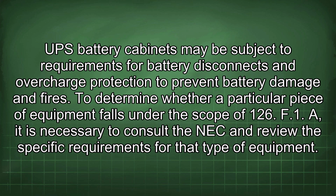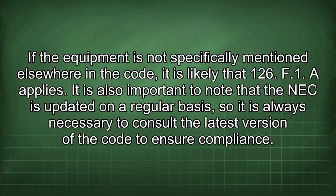To determine whether a particular piece of equipment falls under the scope of 126.F.1.A, it is necessary to consult the NEC and review the specific requirements for that type of equipment. If the equipment is not specifically mentioned elsewhere in the code, it is likely that 126.F.1 applies. It is also important to note that the NEC is updated on a regular basis, so it is always necessary to consult the latest version of the code to ensure compliance.